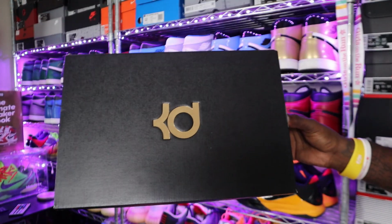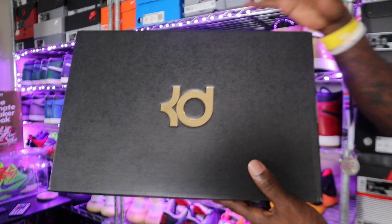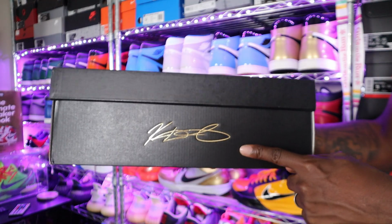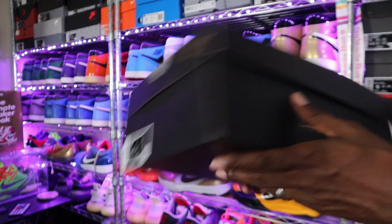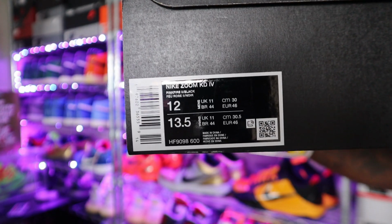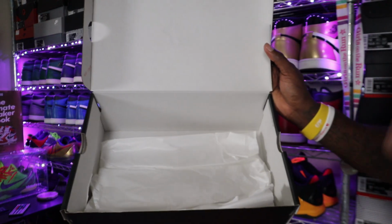So as we take a look at the box, nothing special, and I wish they would have done some type of special tribute when it comes to the box. Just a standard black Nike box with the KD in gold. We have the Kevin Durant signature right here, Nike on the side of the box, and here's the price tag and the sizing and all that stuff. If you guys want to legit check that, do what you do, pause the video. And as we open up the box, it is white paper, and no quality control sticker within the box.